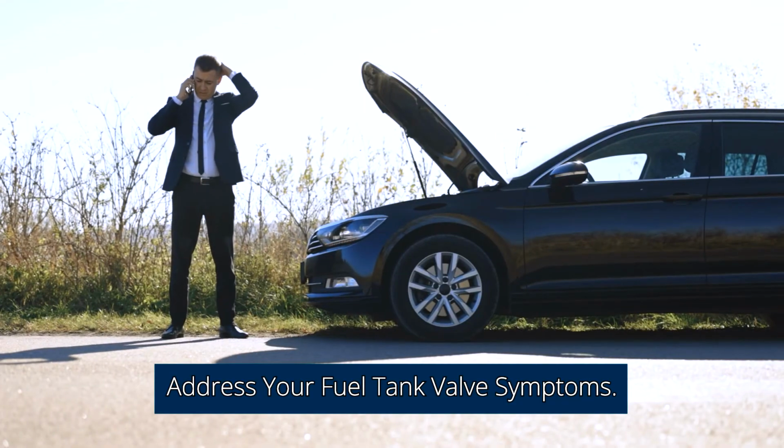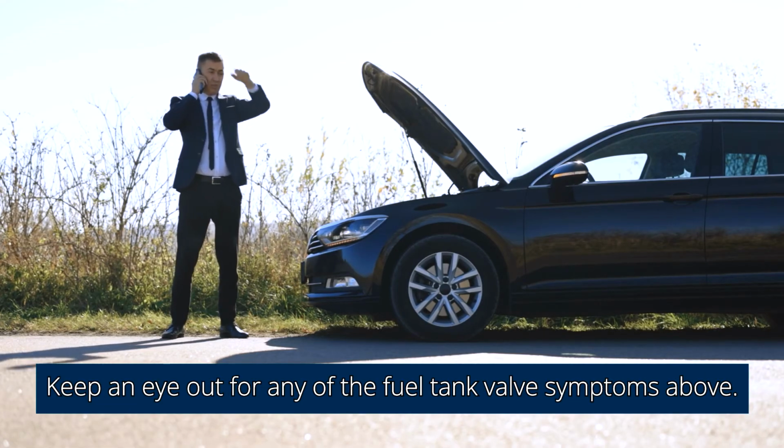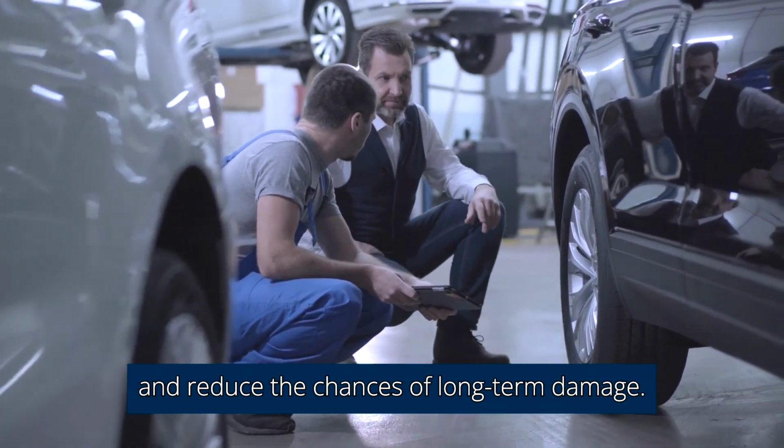Address your fuel tank valve symptoms. Keep an eye out for any of the fuel tank valve symptoms above. Be sure to address them in a timely manner to ensure quality car performance and reduce the chances of long-term damage.